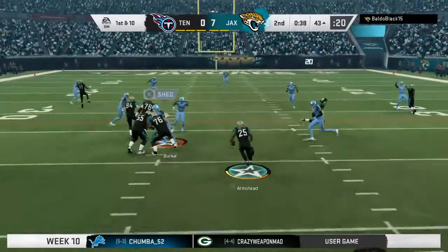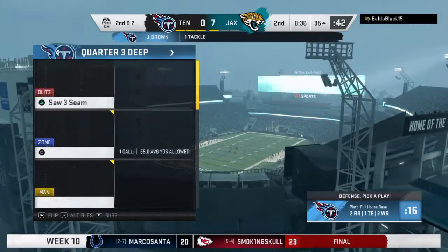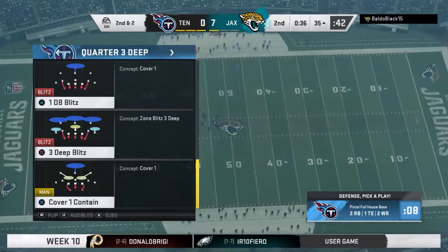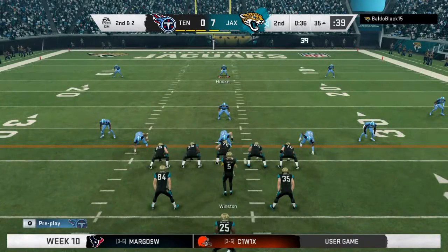Running game working. They'll stick with it on first down. This will be stopped about 2 yards shy of the marker. 8-yard gain, 2nd and 2. Now the Jags will use the second of their timeouts, as it'll come with 36 ticks to go in half number 1. 8 yards the tally on that first down run.